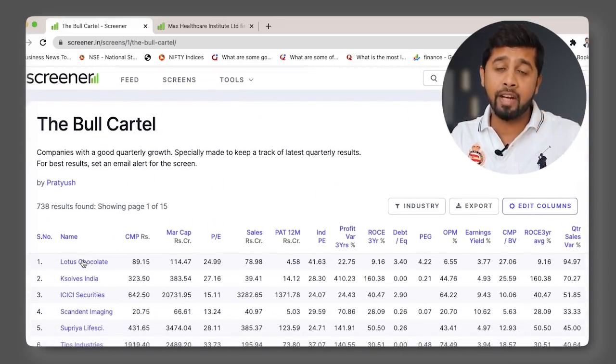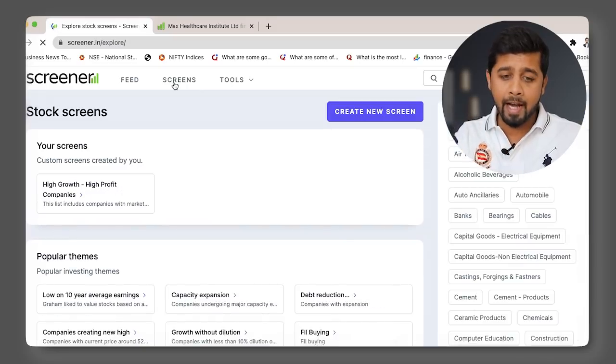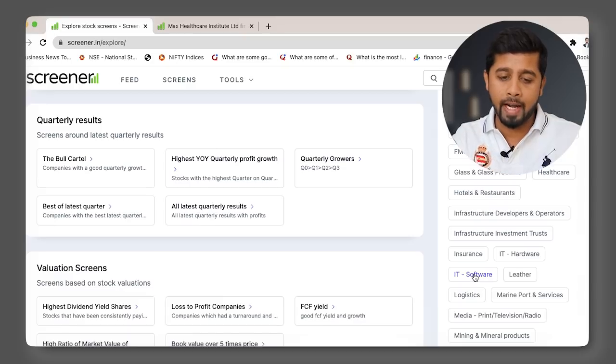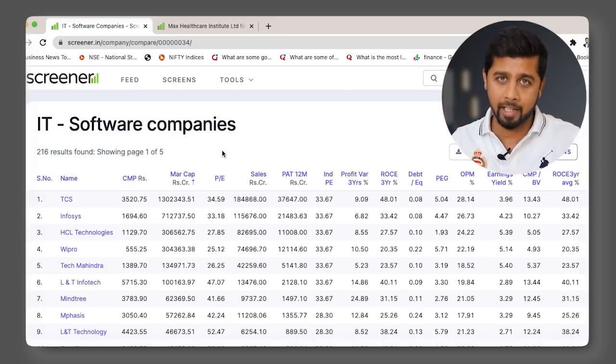Apart from this, there is a very interesting aspect here. If you click on the screen, on the right-hand side you can see this browse section and all these categories. So let's say you want to know companies within the IT sector. If you scroll down, you can see this tab of IT software. If you click on this, you can see there are 216 names. So this particular tab would help you understand what all companies are there in this IT sector.